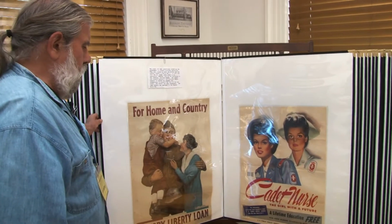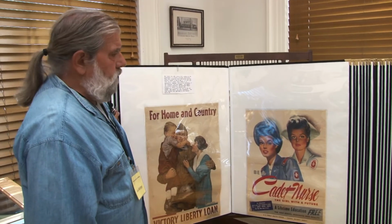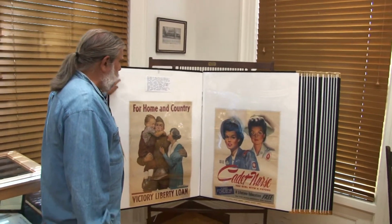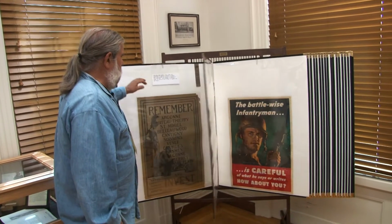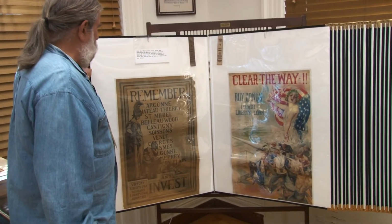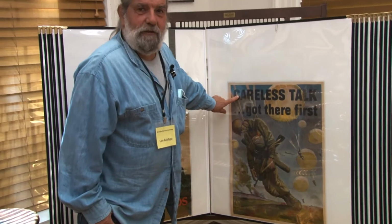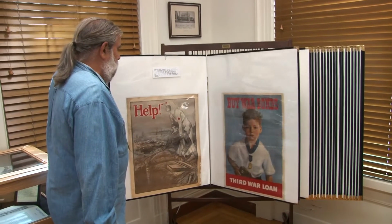Our posters, World War I, World War II. We have an extensive collection of these. We don't have all of them out. These are done in an archival storage system so they don't deteriorate with the light and everything. But some of these, the artwork is phenomenal on them. So this is the one I think is probably the most graphic, that really hits home with me as far as the war years go. But again, that's my own personal opinion. But there's a lot of really good stuff in here.